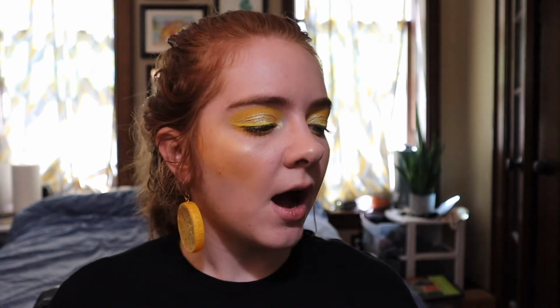So first up, we have the Sigma eye primer base. I have the shade Ignite. This is what I was looking for in an eye primer. I love the Milani one, but I wanted a little bit more coverage for my lid. So I tried the e.l.f. one, the putty primer. That one is just really, really dry, and I don't really love that I have to stick my finger in it.